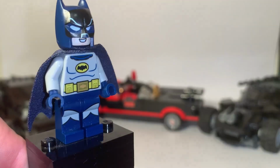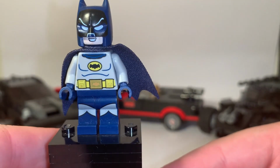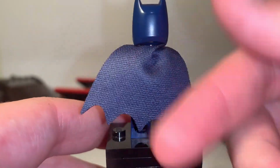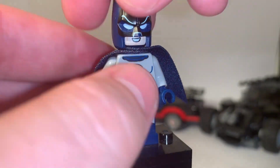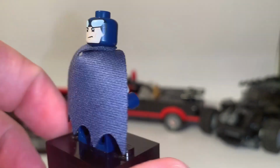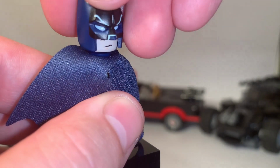We start with Adam West, who has had two figures made of him now. He comes with beautiful simplistic details and uses the cowl that I think was introduced with Ben Affleck, or it was introduced the year prior. I really love the blend of colours on this figure. He has a smile and a frown face, but the prints are really nice on this head.